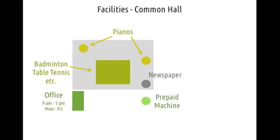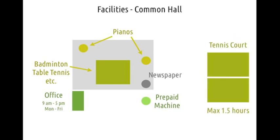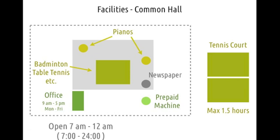The common hall also includes 2 pianos, a newspaper section, a place for badminton as well as table tennis or ping pong, and the prepaid machine is located directly outside across from the office. There's also tennis courts located outside the common hall. You're allowed to play and reserve for a maximum of 1.5 hours. The common hall itself will be open from 7 a.m. to 12 a.m.